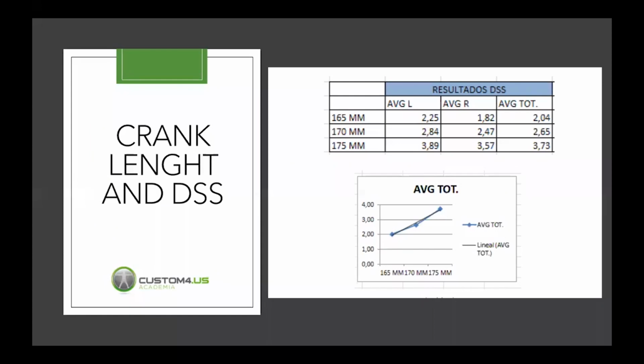Okay, let's go to the results. So this is what we found on the median values of the dead spot score, DSS, increasing from 170 to 6.5 and 175 to 3.7 and 3. This is the median value of the results of the whole group of cyclists.